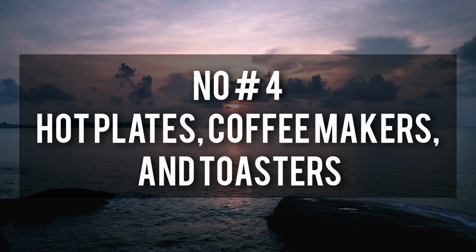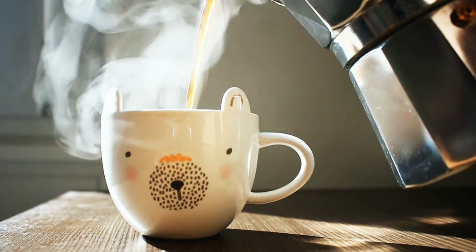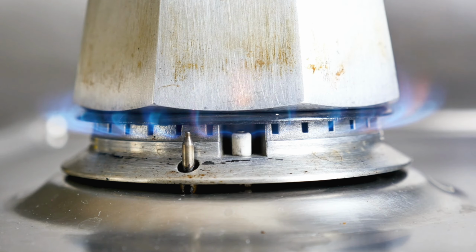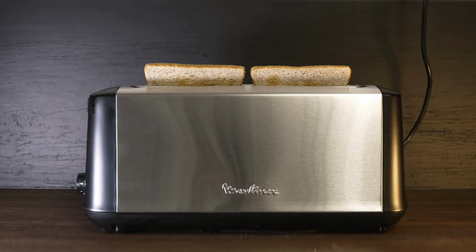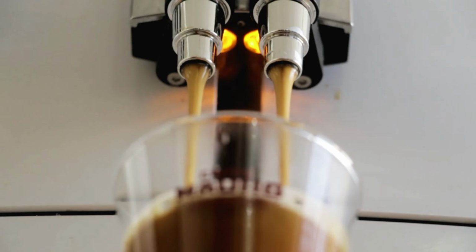Number 4. Hot plates, coffee makers, and toasters. You might love your morning coffee or noodles, but personal heating appliances are not allowed. Anything that generates heat, like toasters, kettles, rice cookers, or hot plates, is banned for safety reasons. Cruise lines provide 24/7 free coffee and tea, and specialty coffee is available onboard cafes anyway. So leave the kitchen gadgets at home.